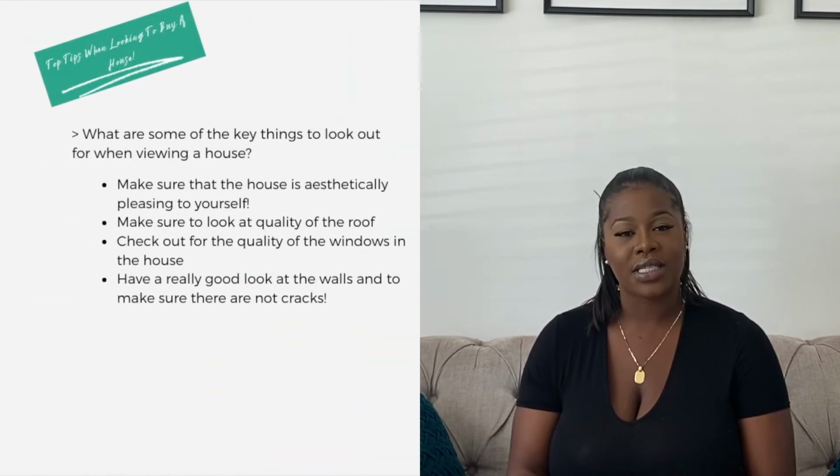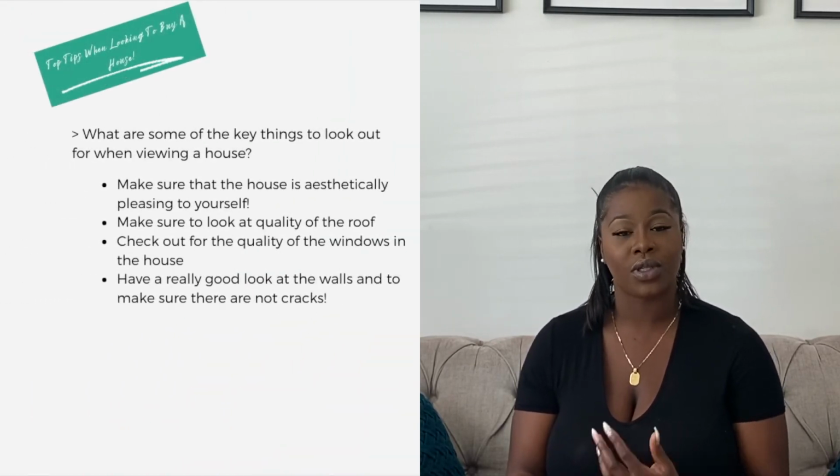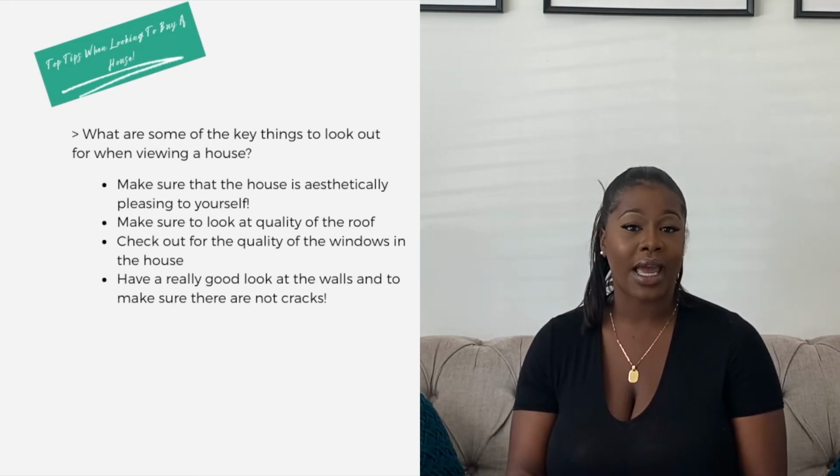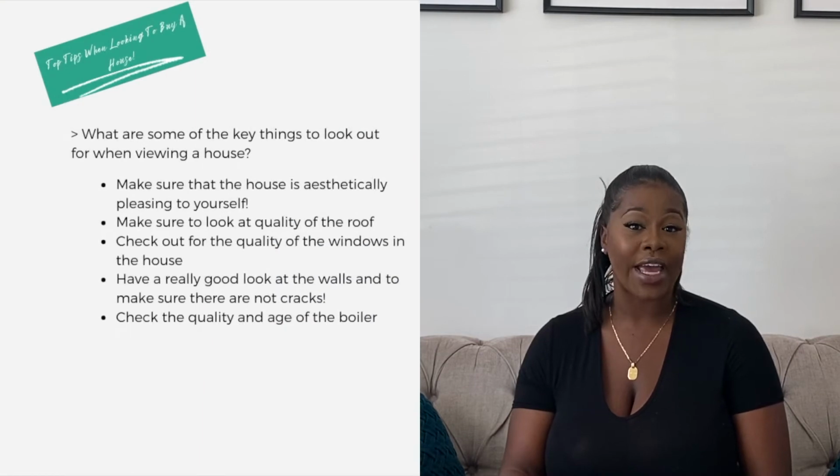You can also have a look to see if there's any cracks in the house, on the walls, so take a really close look at the walls and on the joins in the houses. This tends to indicate either A, that the house has not been painted or plastered recently, B, it's not been plastered well, or C, that there is some movement on the house that might make it difficult to get a mortgage for this property. Another thing to check out for is the quality or the age of the boiler.